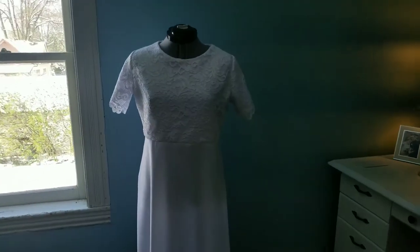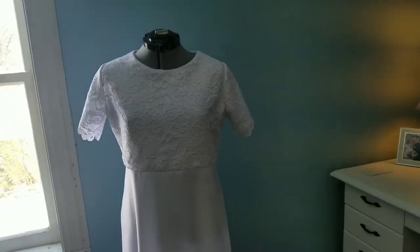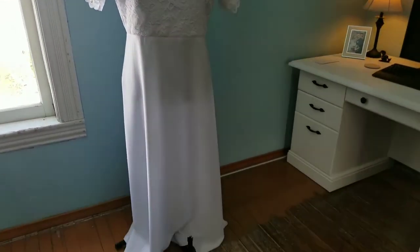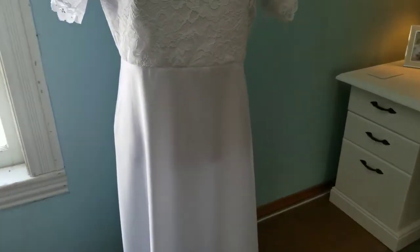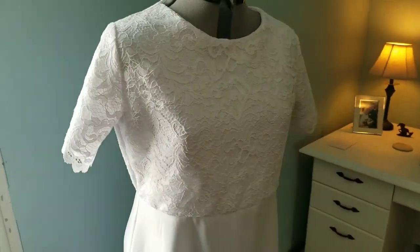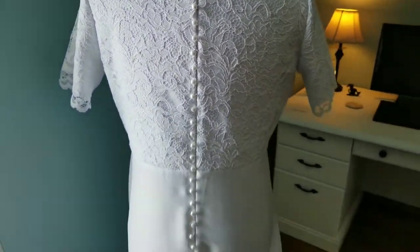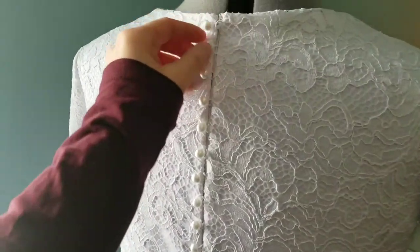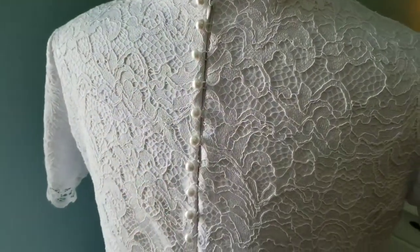So I'm hoping that it's okay that I show this. I'm definitely going to be checking with the bride, but this is what I'm working on right now. I need to make my mannequin taller, but there's actually a cute little train in the back of this dress that you can't see right now. And I'm going to show you the back of it. Look how pretty. This is definitely my favorite part, putting all these buttons on the back.